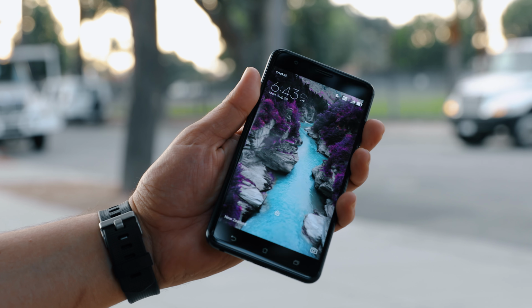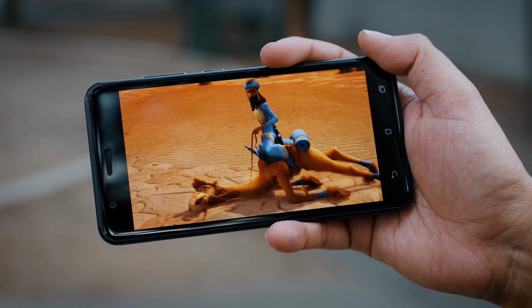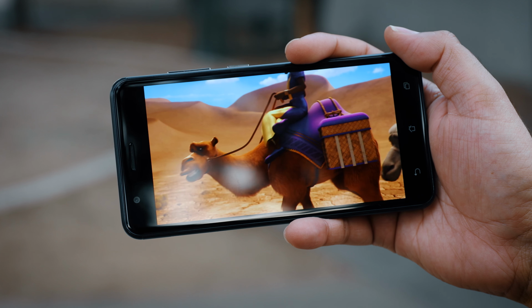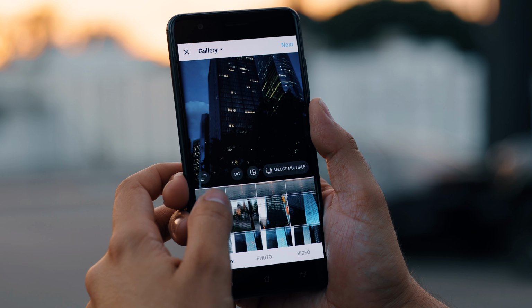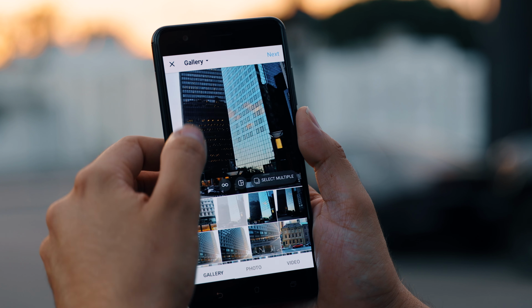Now, the other thing about this phone that I want to talk about is its display. The display on this guy is actually really good. It's a 1080p panel, but for this given size, I think it works. It looks great playing video games, consuming content. Even when you take pictures and review them and upload them to Instagram, everything looks solid.